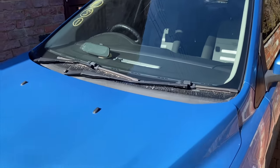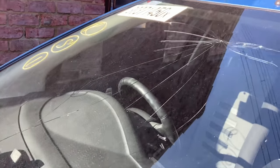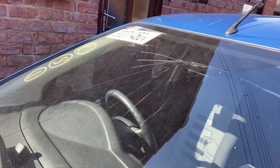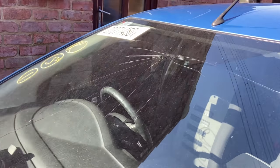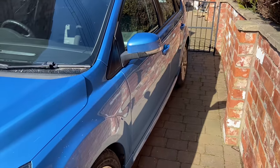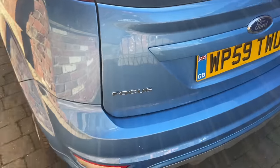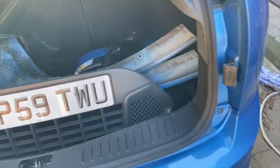One thing which has pissed me off, which I didn't spot in the pictures, and I'm not sure if it's been done there, but the windscreen's gone. Luckily I know a windscreen fitter who cuts second-hand screens out and fits screens in, so it shouldn't be too much of an issue, but it's still annoying when I never spotted it on the pictures. But other than that, it's really clean. Really clean, and it looks like it's been a really well looked after car.